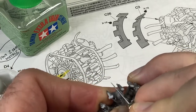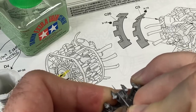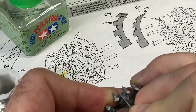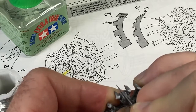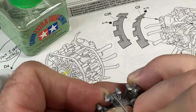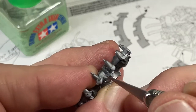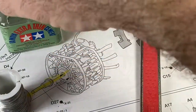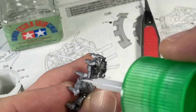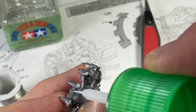So I'm scraping it out one way here. You can go all the way across in one direction if you want. It doesn't matter. The important thing is to try to lose as little of that fin as you can with the line. So now you can see in here, it's kind of smooth. That little gap's there. This is where I'm going to wet it with my Tamiya Extra Thin, regular extra thin. I'm going to let that set there just a little while.